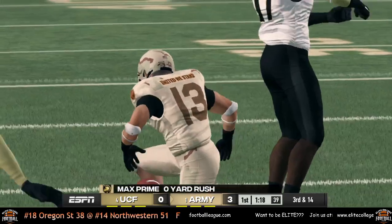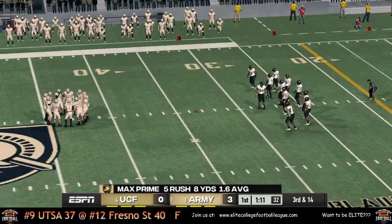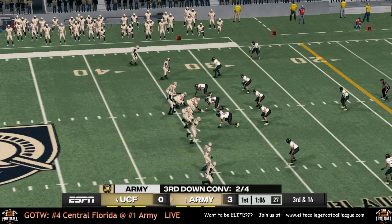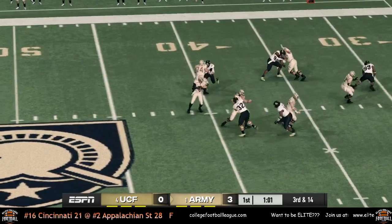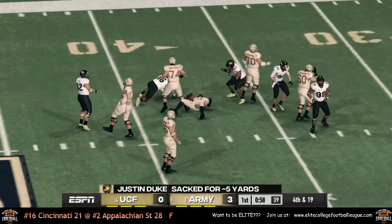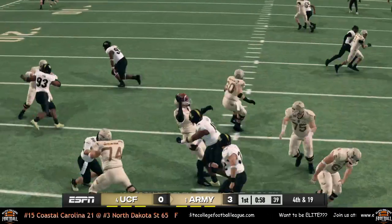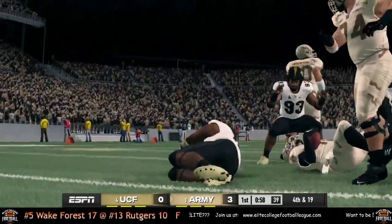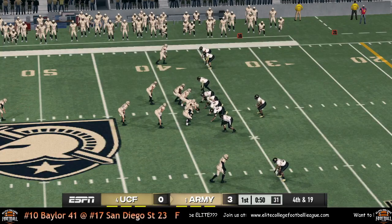Runs it and tackled in the backfield. No gain on the play. That brings us third and 14. 5 wide. Green 9. That's a great tackle. The 38-yard line. Loss of 5 yards on the play. That makes it fourth and long. The sack makes this a fourth and very long. Army holds a field goal lead.